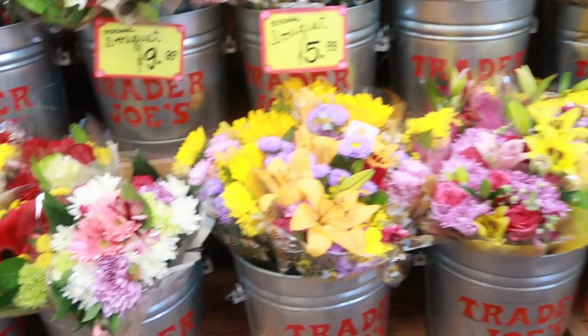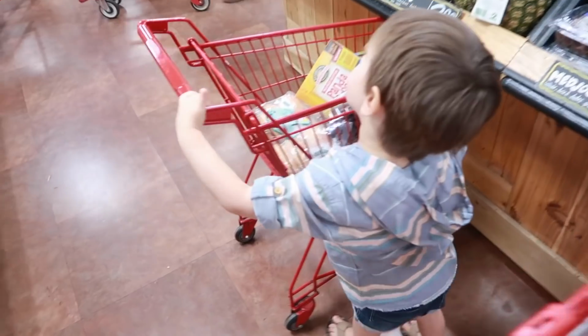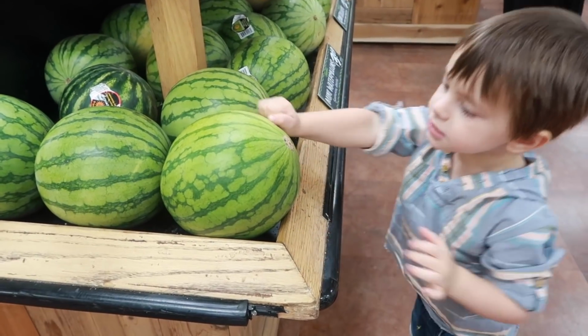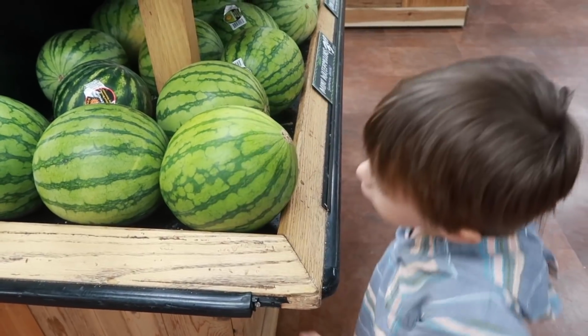After toddler time, which only lasts half an hour, we went to Trader Joe's to do our weekly shopping. And then Marcus grabs a little kid cart, which I only let him do one time, and now he thinks that he needs to do it every time, which is a little more stressful for me, but it's also a really good teaching moment for him. He learns to listen to mommy and be careful with what he's doing.